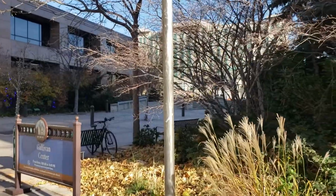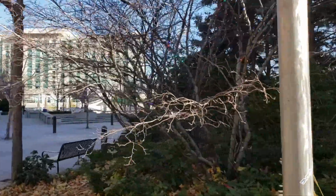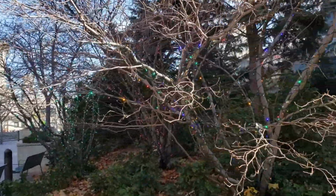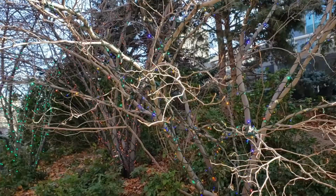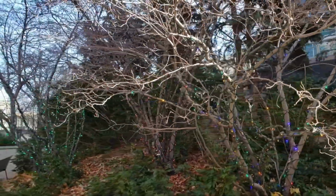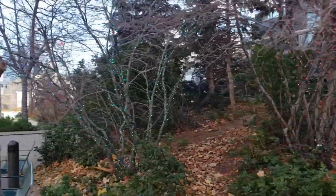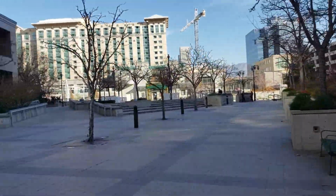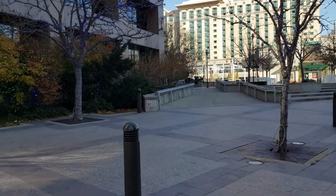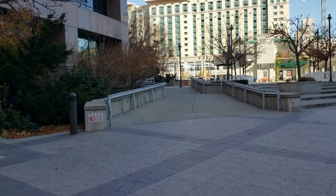And today we're going to take a look around some of the holiday related things that are set up in downtown Salt Lake City. I don't know if you can tell, but you should be able to see the Christmas lights on the trees there. But the reason I came to Gallivan Center first is because there is supposed to be an ice skating rink set up somewhere over here. So let's try to find that.